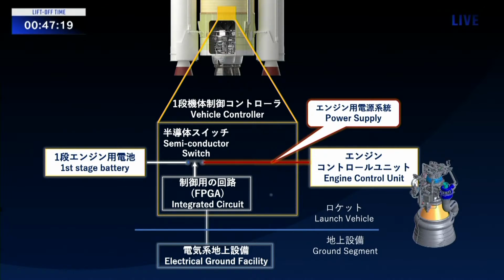And immediately when this was cut off, the vehicle controller's electrical system became unstable, and there is what is referred to as an integrated circuit switch. That switch, a semiconductor switch, was actually cut off, and so it's a malfunction. And when that happens, there is a battery within the launch vehicle, and towards the right, the engine control unit. There is a first stage battery to the engine control unit. So the electricity should have been supplied, but because of the instability in electricity, the switch was turned off, and so the electricity was cut off, and that was considered as an anomaly.